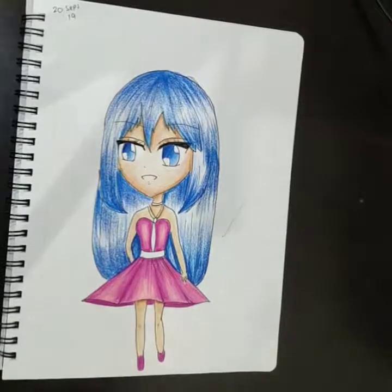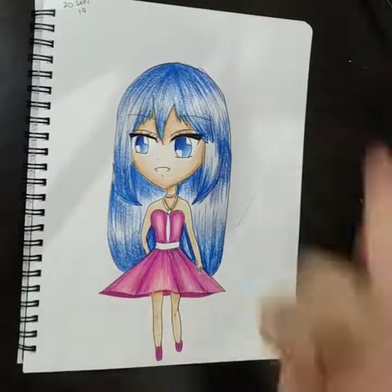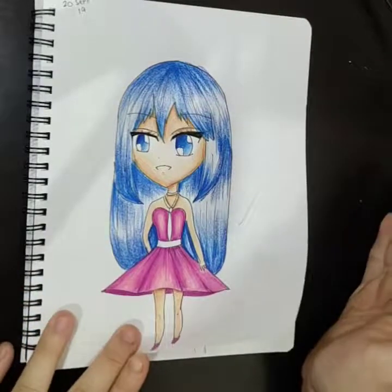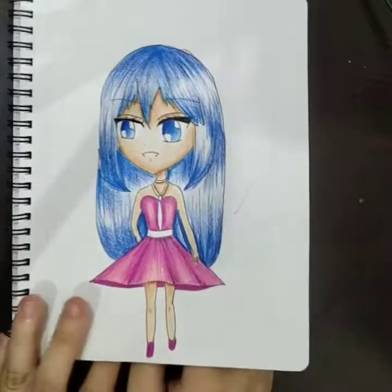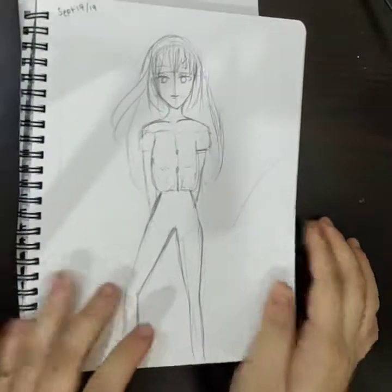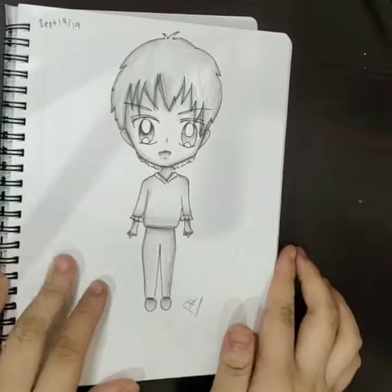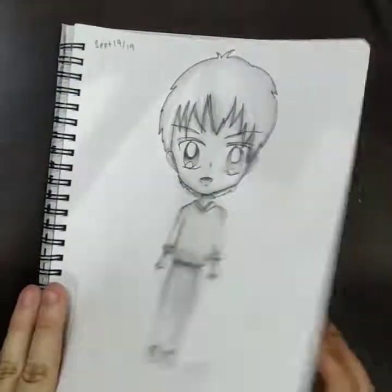At the next page, we have another chibi because I was kind of addicted to drawing chibis, but now not anymore, actually. In the next page, you can see this is an unfinished drawing. As I said, you will see a lot of unfinished drawings, and this is one of them. And there is another chibi, as you can see. I told you I'm addicted to chibi. And this is just another scribble.